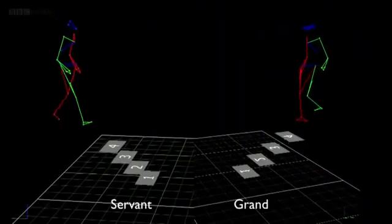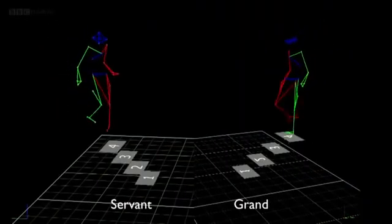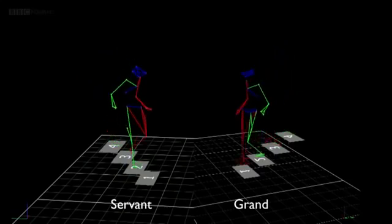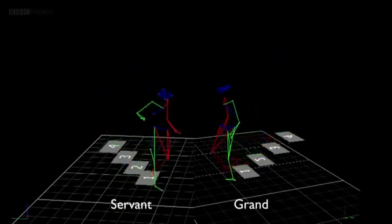From the data input, the scientists reveal that on the servants' staircase, we are 6 times more likely to fall than on the grand one. It may seem obvious that a steeper staircase would be more dangerous, but there was another hidden danger. Many Victorian homes were built with non-uniform steps.